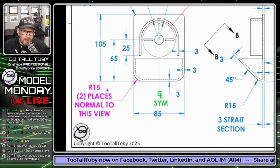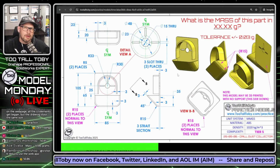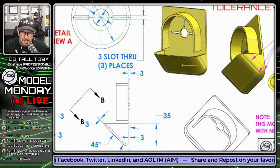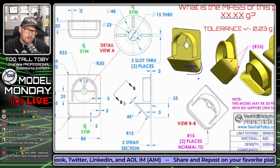Now, there certainly are other ways to do it, but I think this is going to be the trickiest part about this model. It's really going to be a model where the order in which you create your features is going to affect you. You're going to have that rounded corner there, and then you're going to need to extrude this bucket so that it comes right out to that corner. So how do you accomplish that?